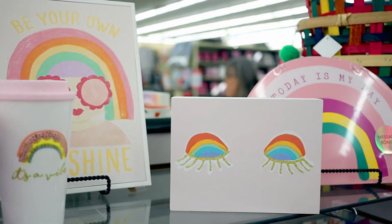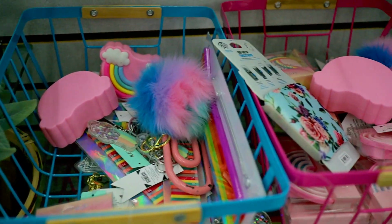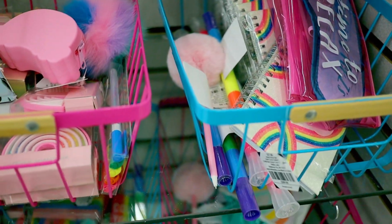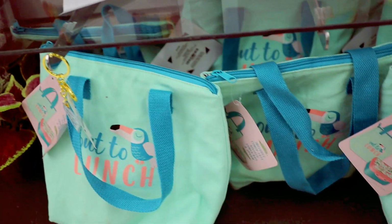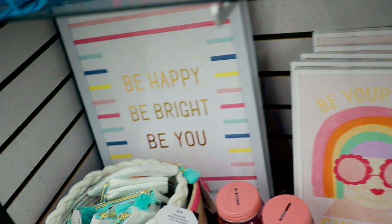Personally, this is my speed right here in craft stores, and you know that because I've said it a couple times. If I'm watching someone show what's in a craft store, I want to look at it. I want to be like, ooh, ah, that's something I would buy. I don't know, that's just me though. Everybody's different, right?